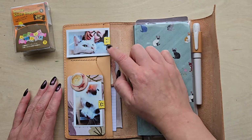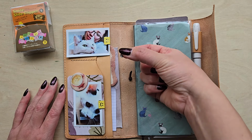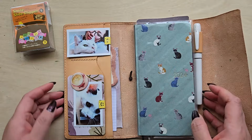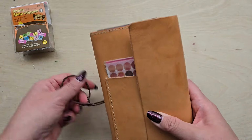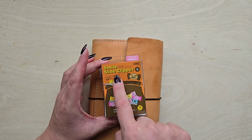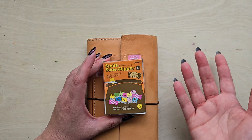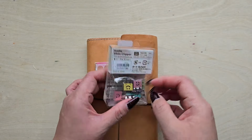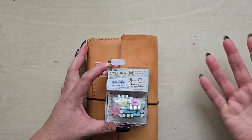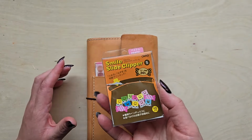No matter what, whether they're these little metal multi-stack clips or the little smiley paper clips, I love them all, and would definitely recommend them. They only come in packets of 10 when it comes to these slide clippers, but you can reuse them over and over and over again. It's just like any kind of clip. It's super sturdy, and the 10 will probably get you pretty far unless you're going to be clipping a lot of things with them. So just keep that in mind though.